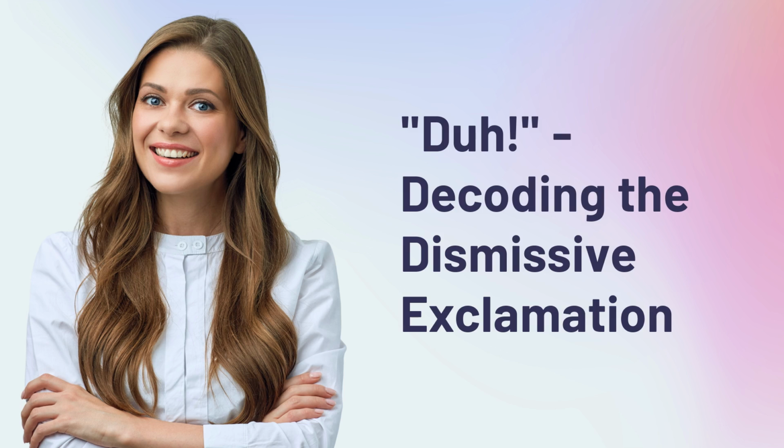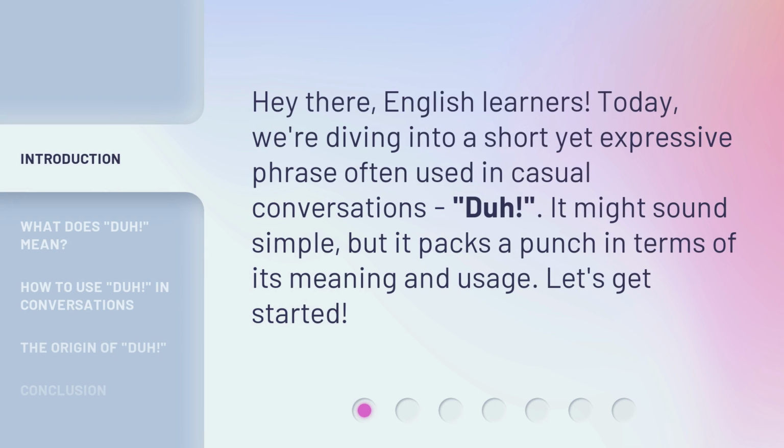Duh. Decoding the dismissive exclamation. Hey there, English learners. Today, we're diving into a short yet expressive phrase often used in casual conversations. Duh. It might sound simple, but it packs a punch in terms of its meaning and usage. Let's get started.